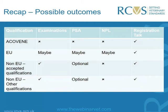And just to recap on the possible outcomes, so anybody trained within an Academia accredited school will need to attend the registration talk only and be accepted onto the register. Anybody trained within an EU school may need to sit exams, they may need to do the PSA, and they may need to do the NPL, but equally they may not need to do any of that, but they will all need to do the registration.